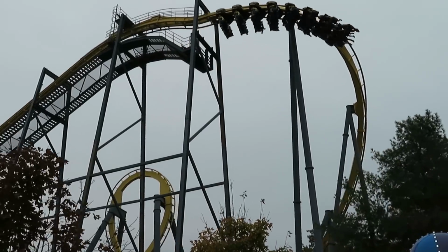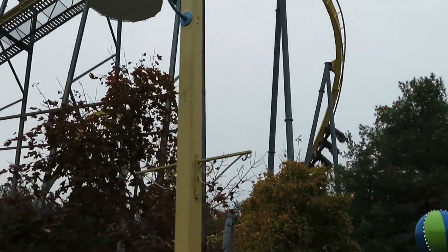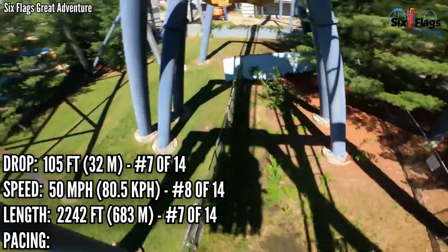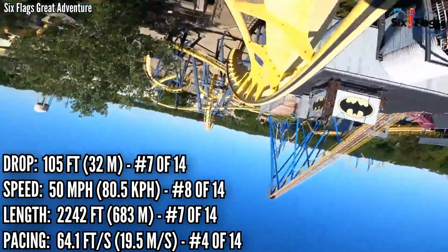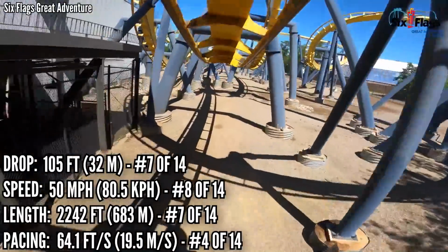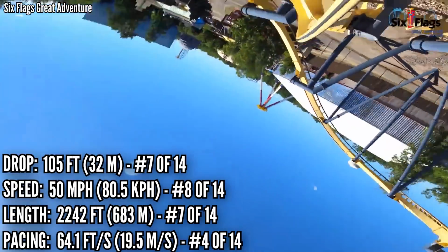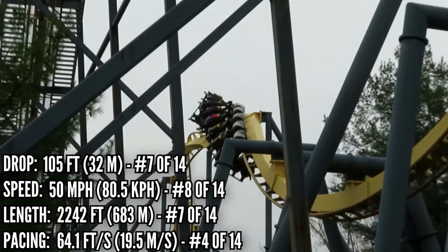Just like all the big Six Flags parks, Great Adventure has a Batman clone. This lands in the middle of most of the list, 7th in drop and length, and 8th in speed. But it should be no surprise to anyone that this ranks 4th in pacing, clearing over 64 feet per second. These Batman inverts are all about small and intense elements, so despite being close to 30 years old, it still holds up over time as a great thrill ride.